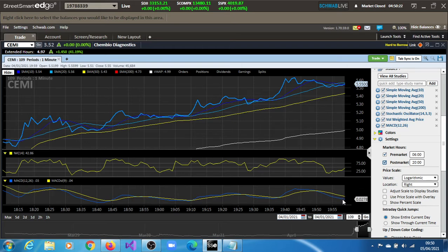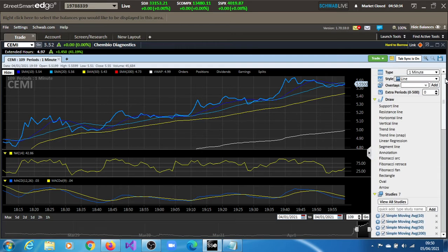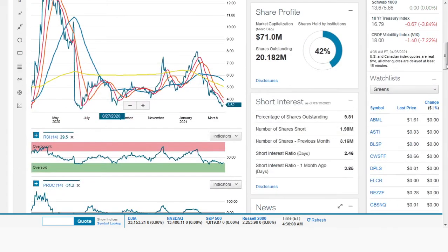Even though we can still see that the MACD is below the signal line, indicating some slight bearish tendencies based on this 1 minute model we are looking at right now. There's a slight bearishness there, but all in all it's still very much bullish. Currently just trading in between its 10-day and 20-day trend lines. So Chembio up 41.19%.